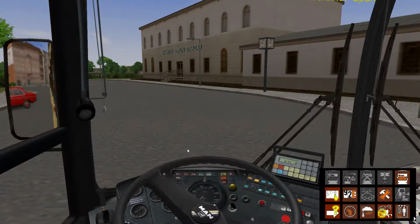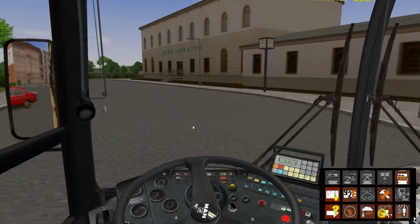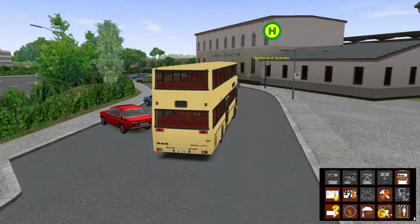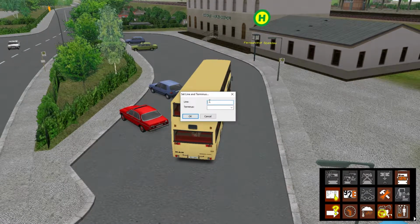Right, okay, so what do we need to do? We need to pick up passengers. So, have we got a timetable? Yes, here we are. That's our timetable. Yes, so 04 to 22. Got a few stations to stop at en route. And we are picking up passengers from here, presumably. There's no one there, so that's useful. Anyway, line 5E. And we are going to Spechtefeld or something. There we are.